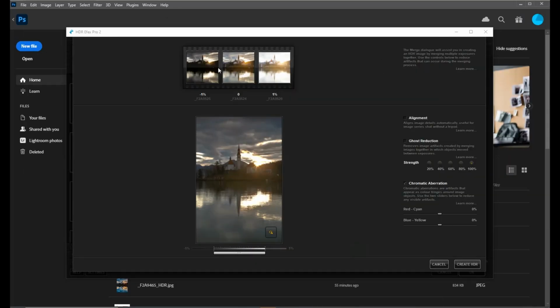So here you can see the first stage. Now it's listed the three up here, and it's shown you the nominal, and I shot it at minus 1 2/3 of a stop and plus 1 2/3 of a stop. Over here you've got options to align it. If you think that there might have been some movement between exposures, then it's worth checking this, because then the program will automatically try to align the images so that there's no mismatches. Same with this ghost reduction. Again, if there's some slight movement or even something's moved, then you'll get ghosting. So this will attempt to reduce that.